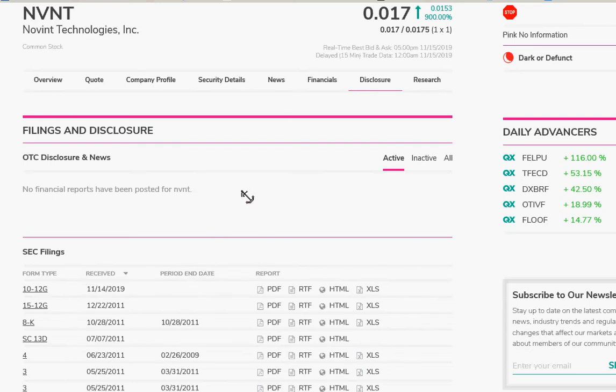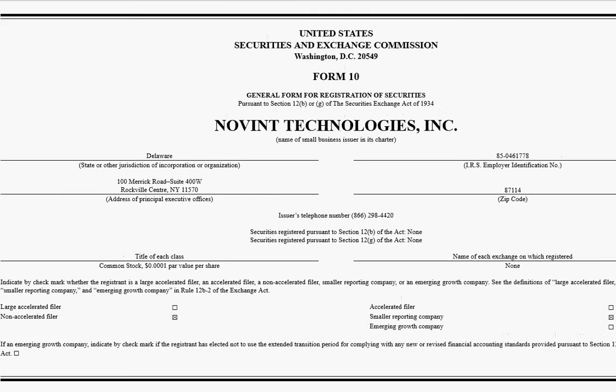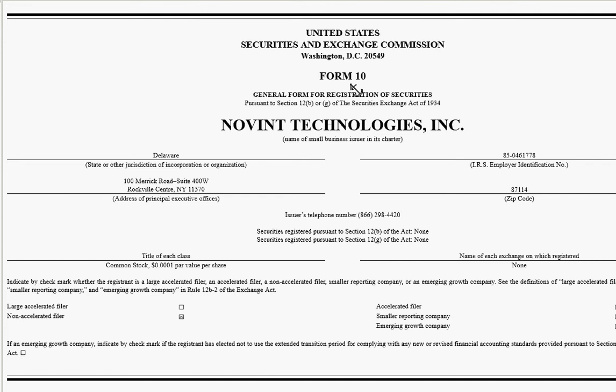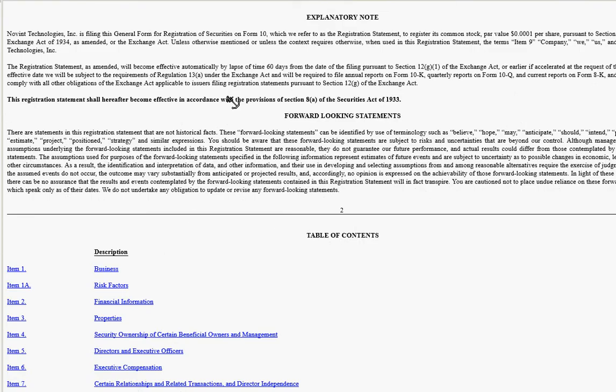Well, today's the 16th. And they filed a 10-12G on Thursday. So let's look at that one and see what the hell that is. Okay. A Form 10 is a registration. In other words, they're going to register some stock with the SEC. Well, let's read a little bit of this. This isn't hard, guys. Novent is filing this general form for registration on Form 10, which we refer to as registration, to register its common stock. Okay? This registration statement will become effective automatically, blah, blah, blah.